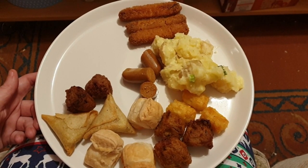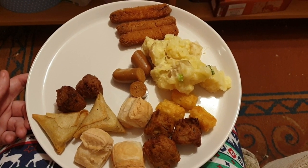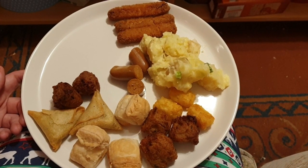I've got some halloumi fries, tatty salad, tater tots, onion bhaji, cheese and onion rolls, vegetable samosas and vegan hot dogs. And I pretty much have the same on my second plate, and later on I do have a few cheese and crackers too. Sunday night for dinner, Mum made Balmoral chicken.